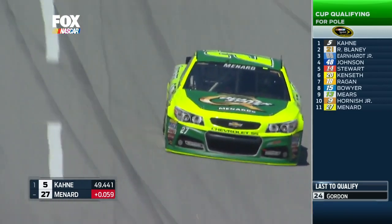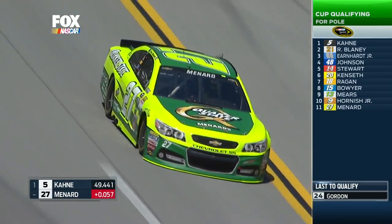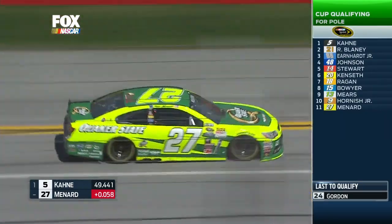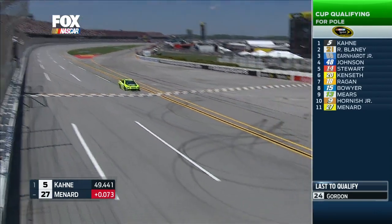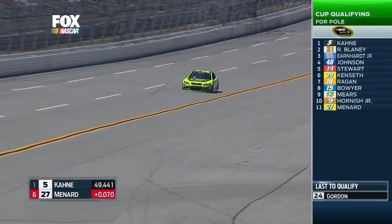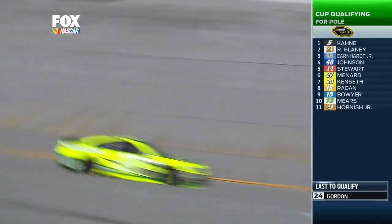Car comes up a foot or two coming off the corner, off that line, and now to the trioval. Apron or no? Nope. Right down on the yellow line. It seems to be just, like I said, driver preference. 6th for Menard. He goes from a 49.49 to a 49.51.